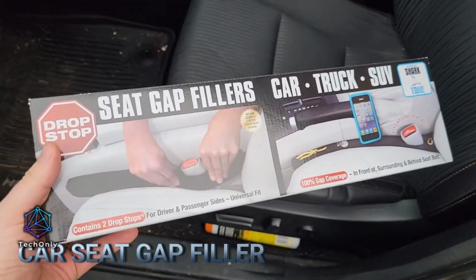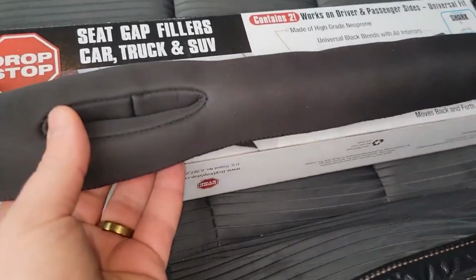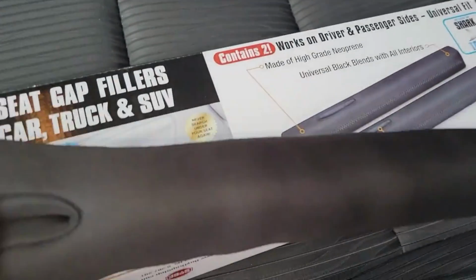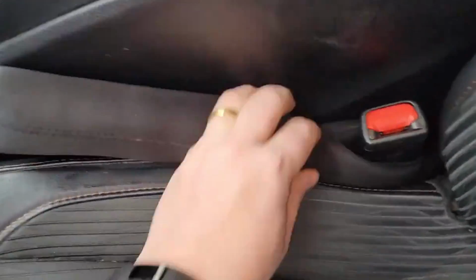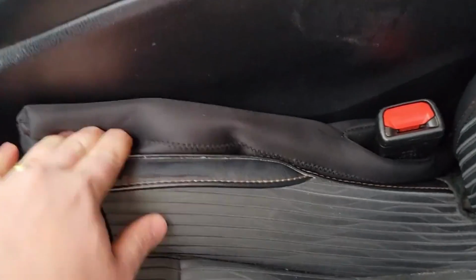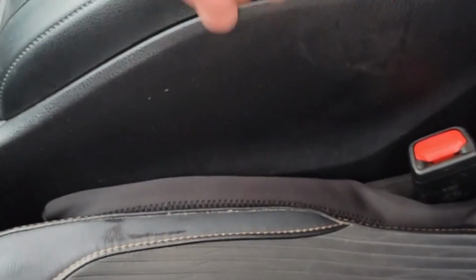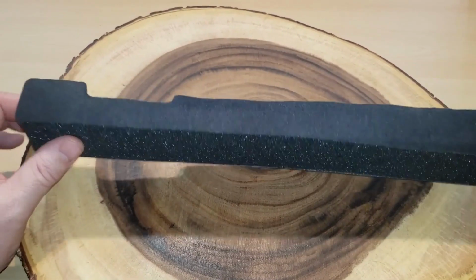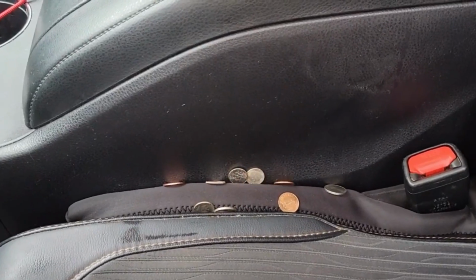A car seat gap filler is a must-have accessory for anyone who spends a lot of time in their car. It's designed to fill the gap between your car's center console and your seat, preventing small items like phones, keys, coins, and food from falling into the gap. The gap fillers come in different shapes and sizes to fit different cars. They are easy to install and remove when needed.